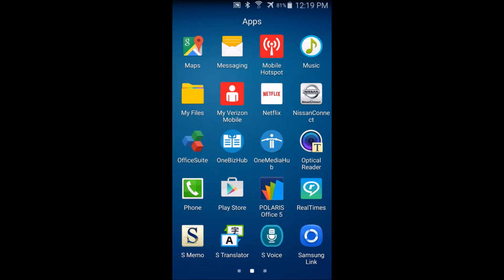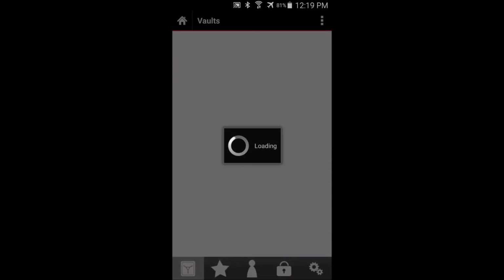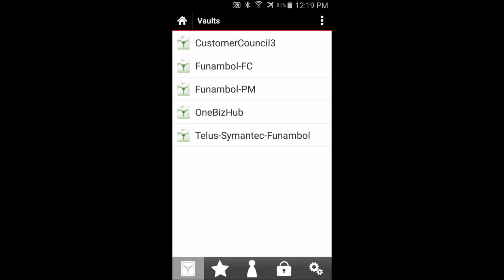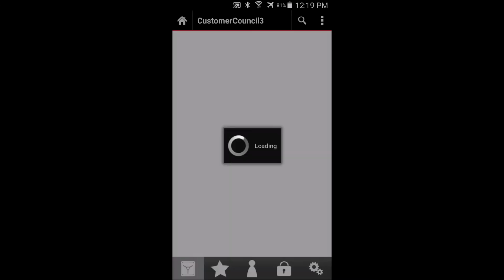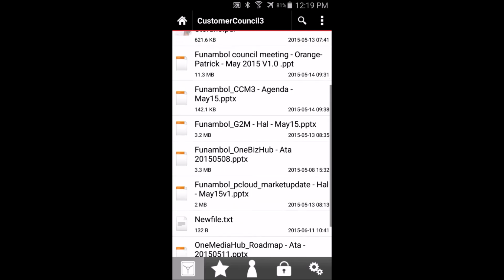Now let's see OneBizHub on a smartphone, in this case on an Android. To access your files, launch the OneBizHub app. If you are not logged in, it asks for your username and password, but in this case I am already logged in, so it just goes to the first screen that shows your vaults. You can select the desired vault to see its files. Here's that file that we just used on my PC.